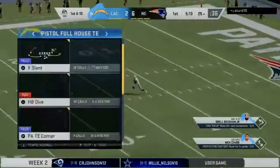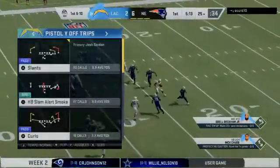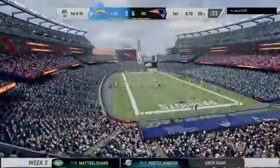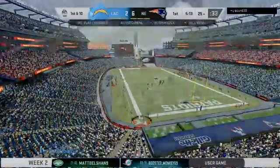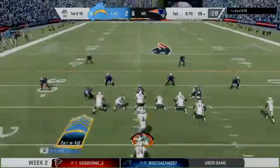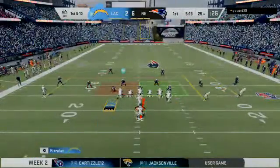At their own 25-yard line. Ready, blue ready. Mike 59. They're going to need some therapy after this.